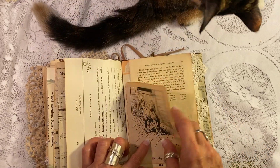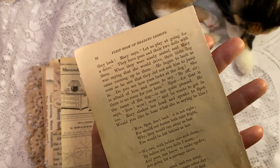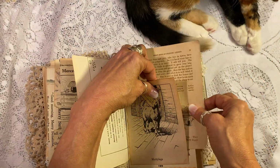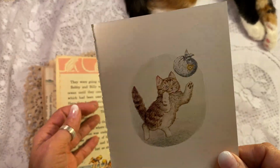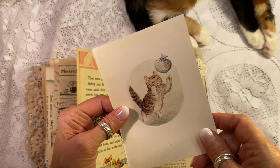This is a vintage book page here that I turned into a little pocket, and this is from 1884, and I didn't do anything with it because it's got a precious poem on the back, and it's just a really cool little school book page. Look at that. So whoever owns this journal can have a lot of fun thinking of what they could do with that precious piece. This is one of my 1903 Beatrix Potter plates, and this is from Miss Moppet.